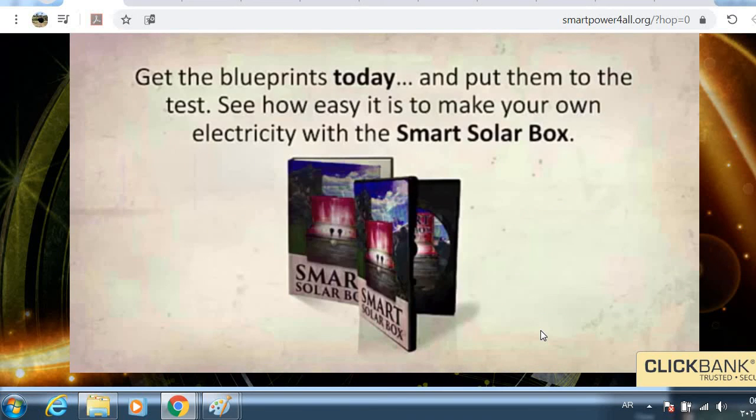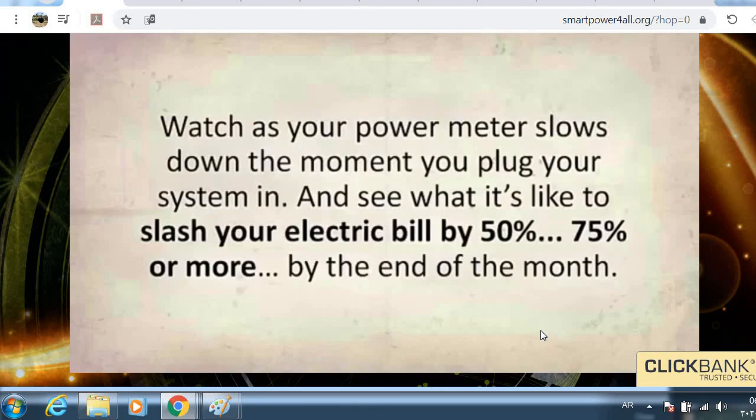Get the blueprints today and put them to the test. See how easy it is to make your own electricity with the Smart Solar Box. Watch as your power meter slows down the moment you plug your system in, and see what it's like to slash your electric bill by 50%, 75% or more by the end of the month.